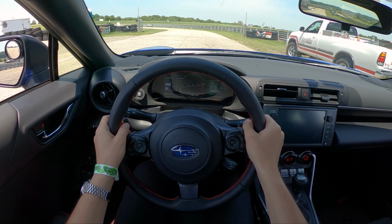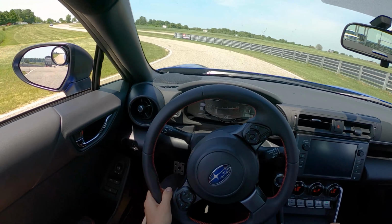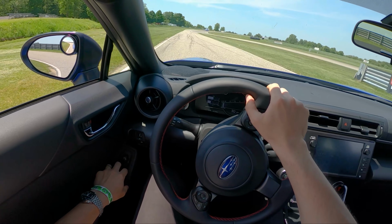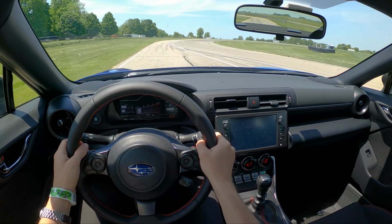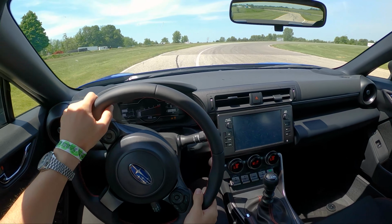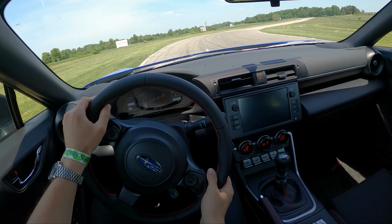Cool, off we go. So we're gonna do an out lap, 2 hot laps following Charlie, and then I will lead, we'll swap, and I'll see if I can stay ahead of him.